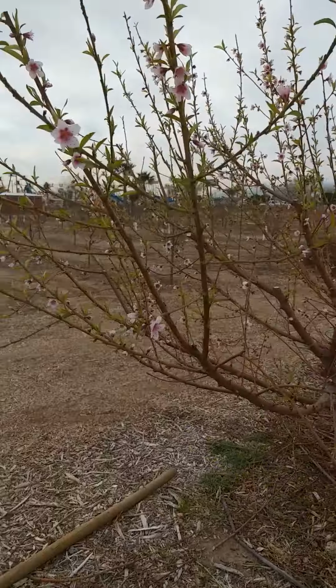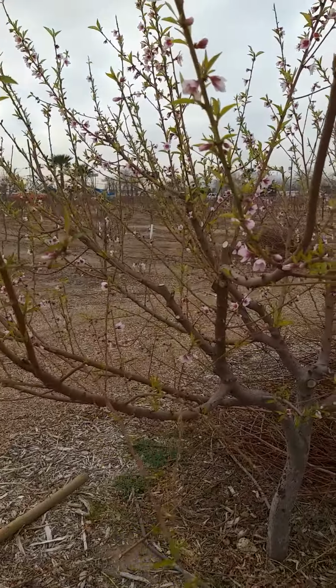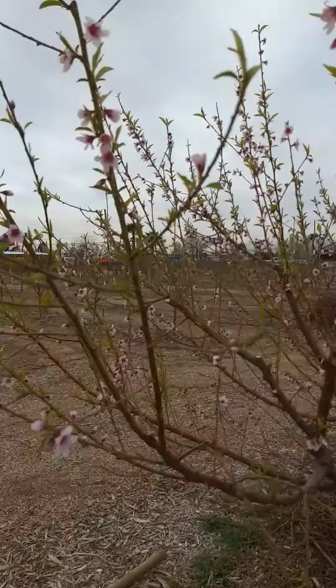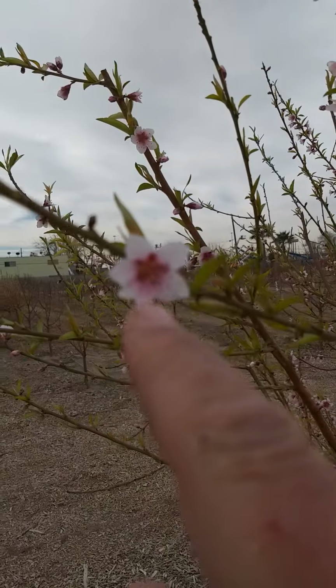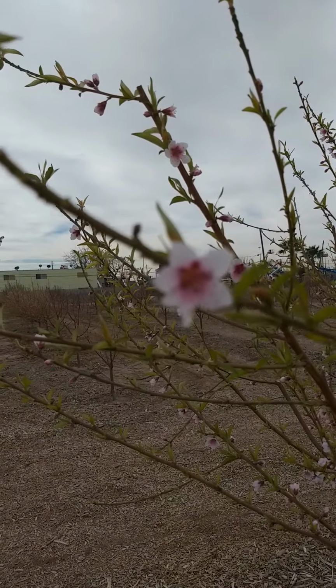So the question is, how do we know if there's been any fruit set? There's been no bee activity. Chances are there's not going to be. No bee activity, and we've had freezing temperatures, which means when the flowers are opened, like this flower that's open, it won't handle any temperatures below freezing.